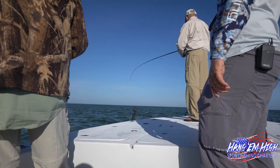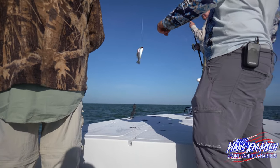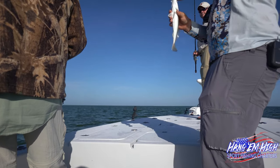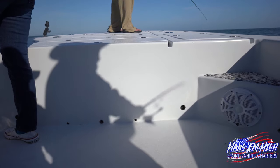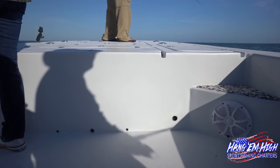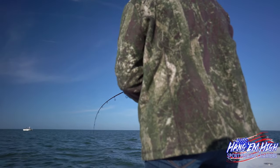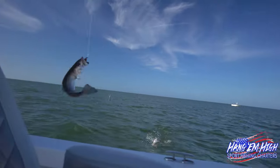Go snook fishing, I will be very serious about asking you to keep your rod tip up. That's okay. It is a speckle.